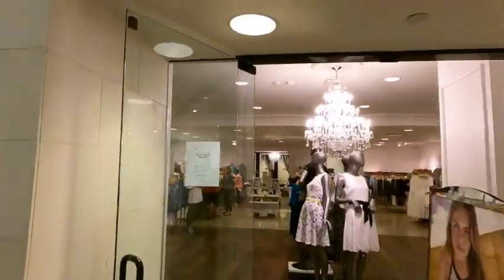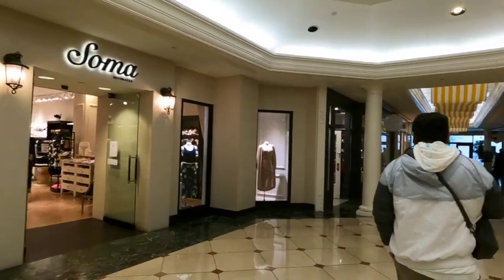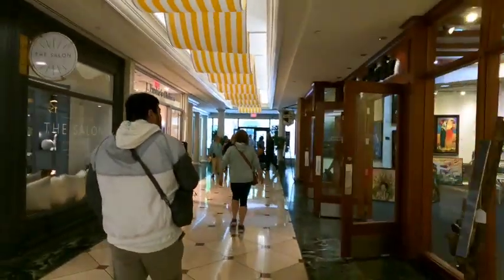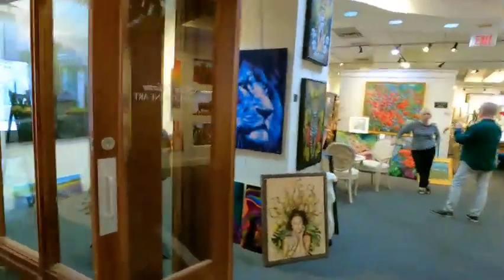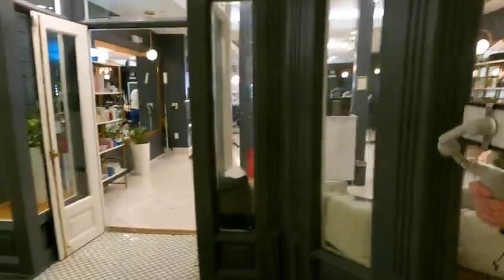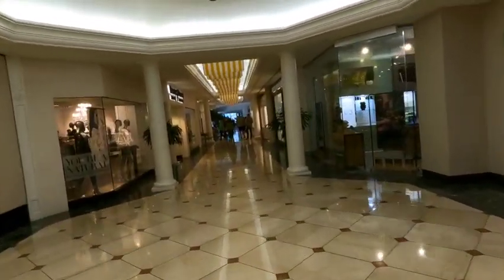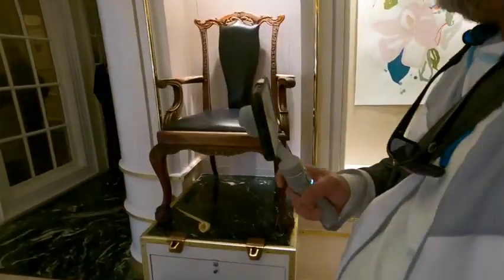White House Black Market store? St. John. Got more clothing stores, some art galleries. There's also a salon, so if you're here, you need your hair done, get it done. But all right, so we'll go back across the hall. Here's Venus Shoe Shine. There's a shoe shine here as well.